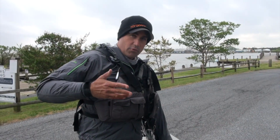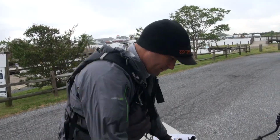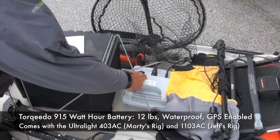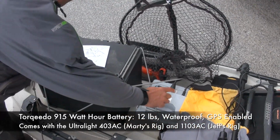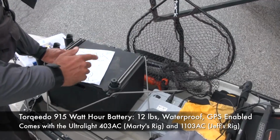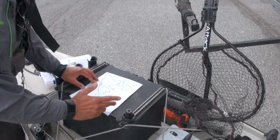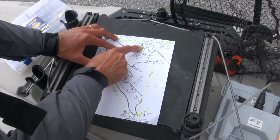All right, so let's review our itinerary and maybe kind of refocus on this right here. This is the 915 watt-hour battery. The experiment, so to speak, is seeing how far we can get on that, and can we do a minimum of 26.2 miles, I think is what I calculated.